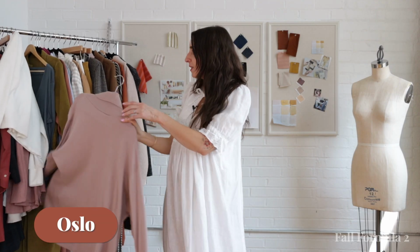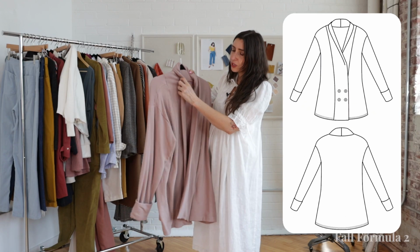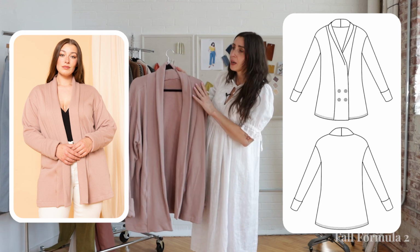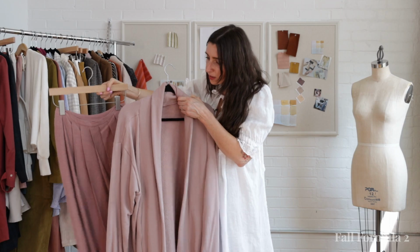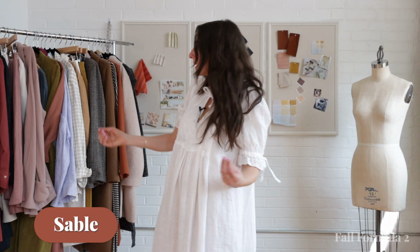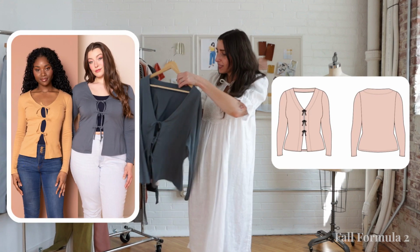Oslo is a great pattern if you want a little more length. So you could use this one as your belted option, and you could even shorten it if you don't want it quite this long. But I love this for staying cozy. It looks great over a skirt. I think this would look so cute belted over the Kenzie. And if you really want to make a statement, you could use the Sable cardigan, which has 3 ties down the front.